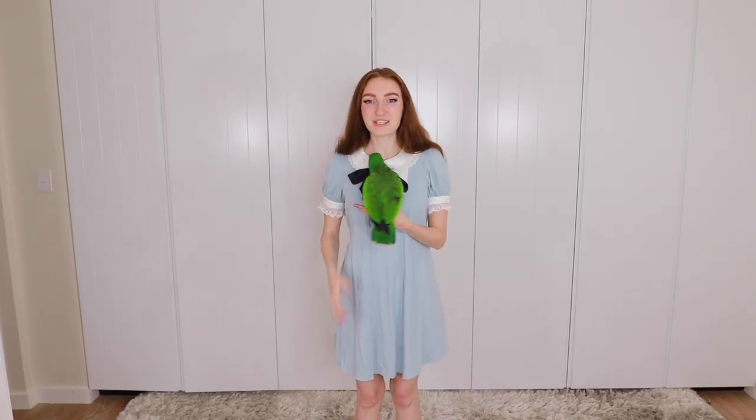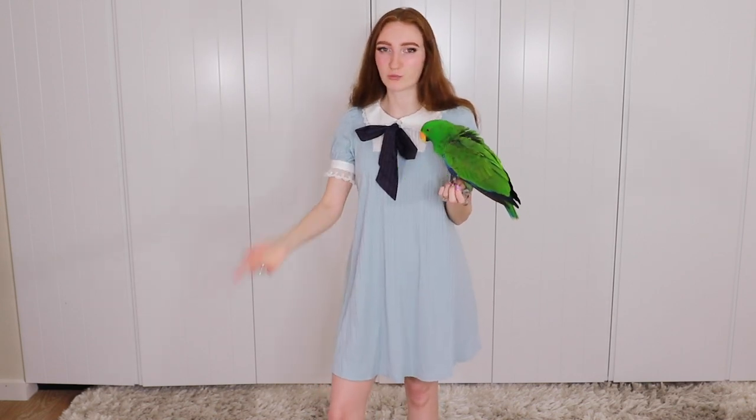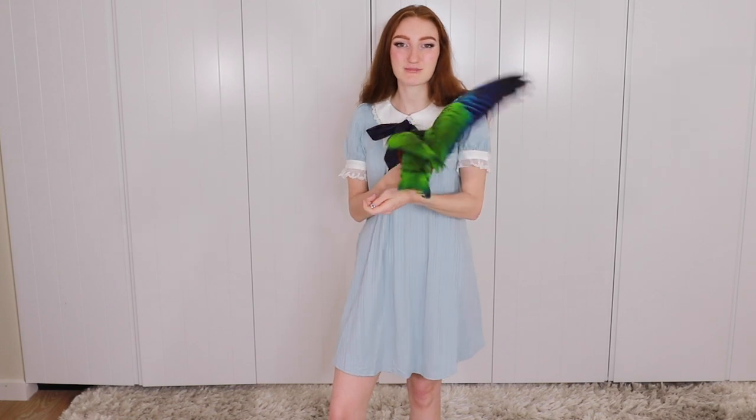But aside from that, it's very, very comfortable. This fabric is very thick. So this isn't really a summertime appropriate dress. It's more of a fall to winter, maybe winter with a coat and some stockings.